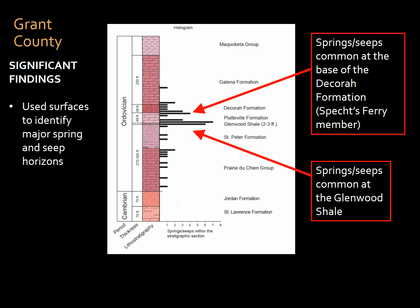This figure shows a generalized stratigraphic column for the area. Thin shale zones occur in several places within the section, but two important ones that I'm going to highlight are at the base of the Decorah Formation, which is called the Specs Ferry member, and the top red arrow is pointing to that location in the section. And also the Glenwood Formation, which is at the upper contact of the St. Peter Formation, and the lower red arrow is pointing to where the Glenwood occurs.